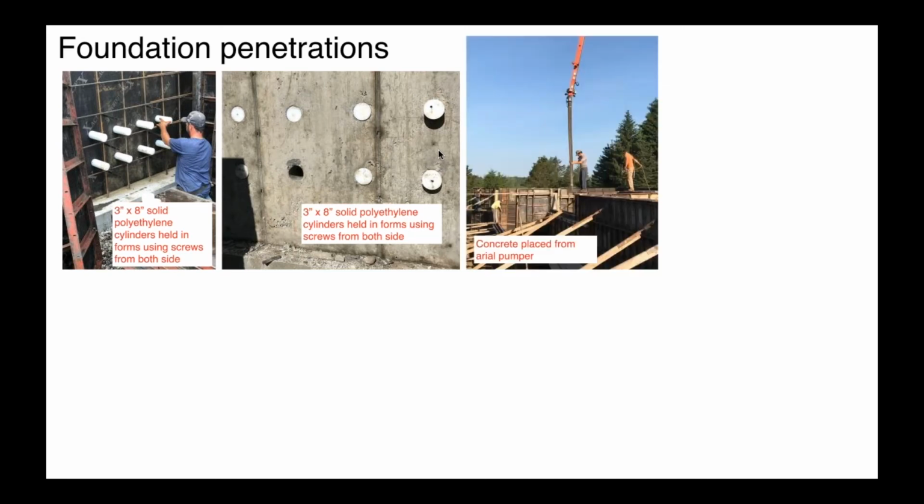The concrete was all placed with an aerial boom. Given this project, the slope of the grade and so forth, that was the only practical way to get the concrete into the form. So at one point, that aerial boom was stretched out 105 feet, and the operator was keeping a close view on the pads, making sure he wasn't going to tip the truck over.